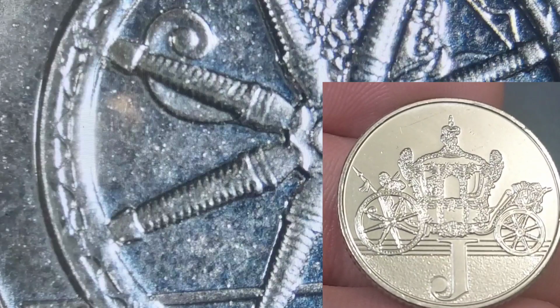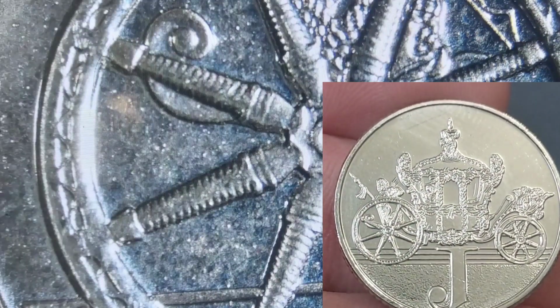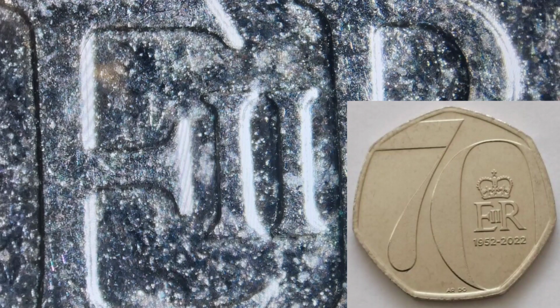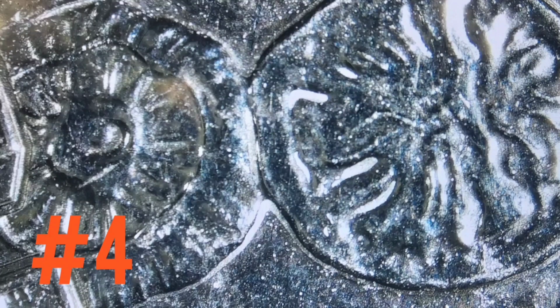We are back with the results of close-up coins. There were 5 coins up for guessing. The first coin was an alphabet coin, the J for Jubilee. Coin number 2 was indeed that of the 2017 Sir Isaac Newton. 2018 as well would have been correct. Next coin, we have the Royal Cipher of Queen Elizabeth II off the Platinum Jubilee 50p coin, released last year in 2022.